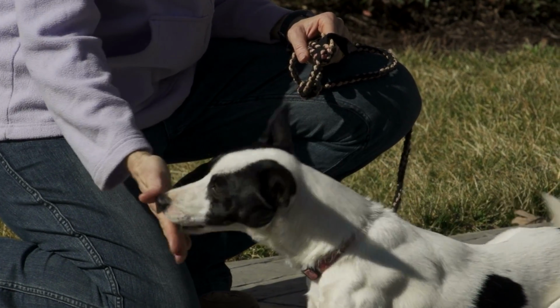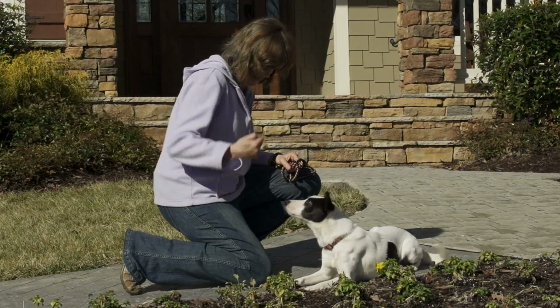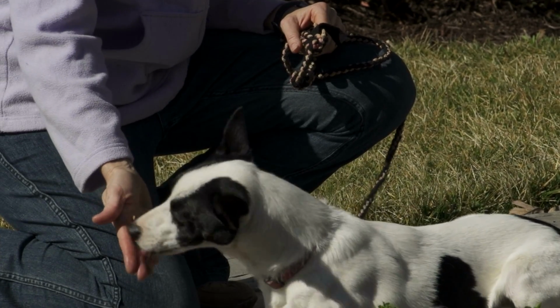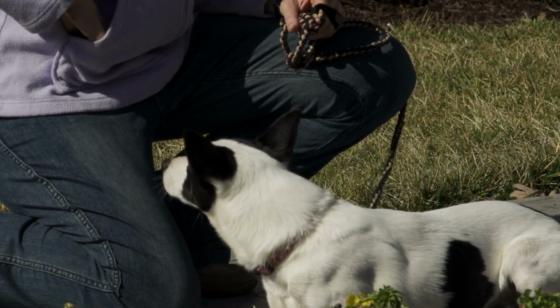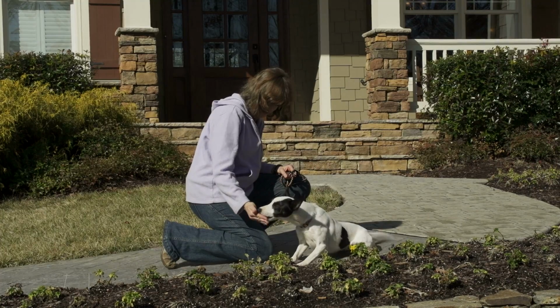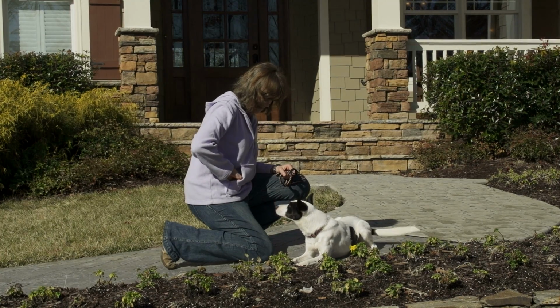You can continue to advance as your dog conquers each step by holding the treat in your fingertips, then placing it on a flat palm, and finally advancing to putting it on the floor in front of the dog. A trainer can help you with advancing your Leave It command.